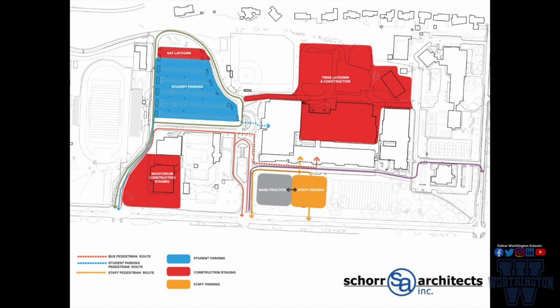So in regards to parking, and then I'm sure you'll have questions when we get to the end, I just want to say that we are going to lose some parking. So I mentioned over 100 spots in the back. I think currently if you use that band practice area as well as the orange area, we would gain more than we lose. But then when you count the laydown area in the student lot, they're probably down just a few spots.